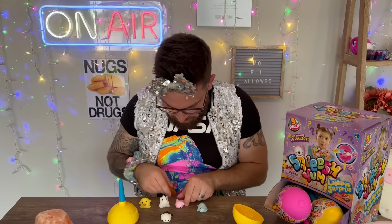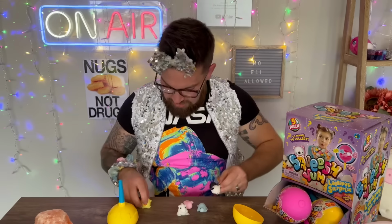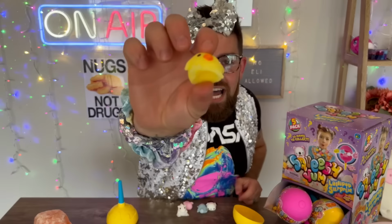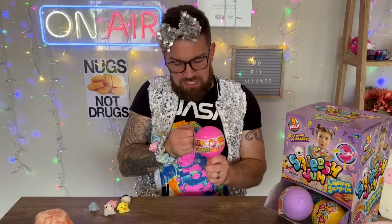So I got the blue turtle, a pig, a little unicorn guy, a little panda, which is super cute. We're gonna call that one Pam the Panda, and a yellow duck. Check it out. That's our first 5. On to the next. Next up, we got our pink one here, our squishy yum lollipop surprises.